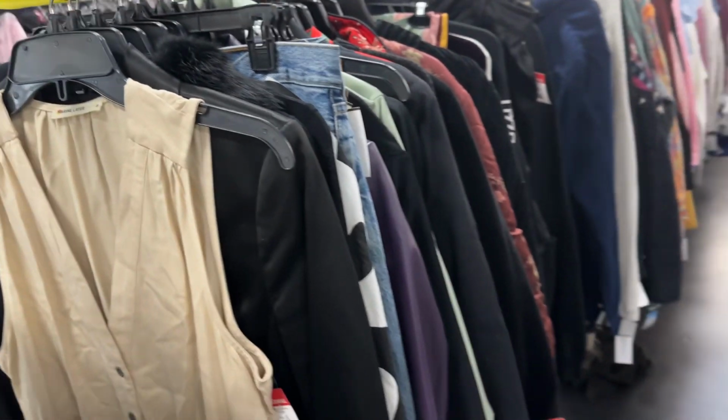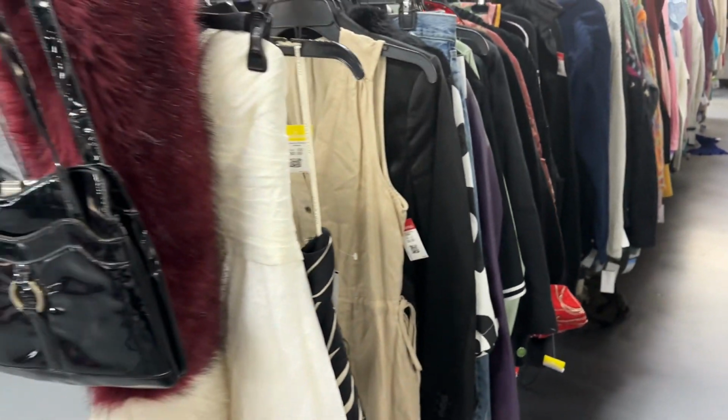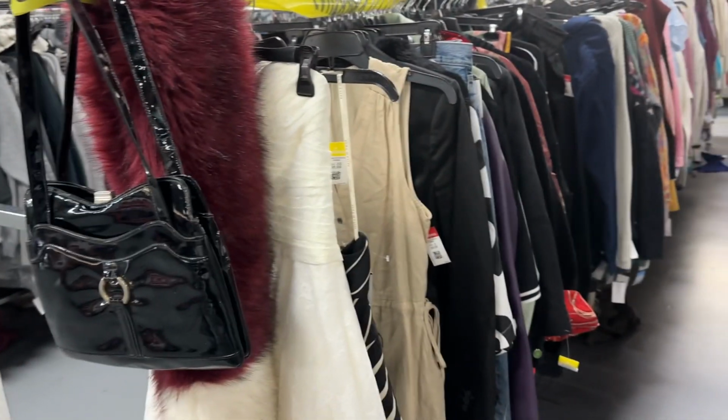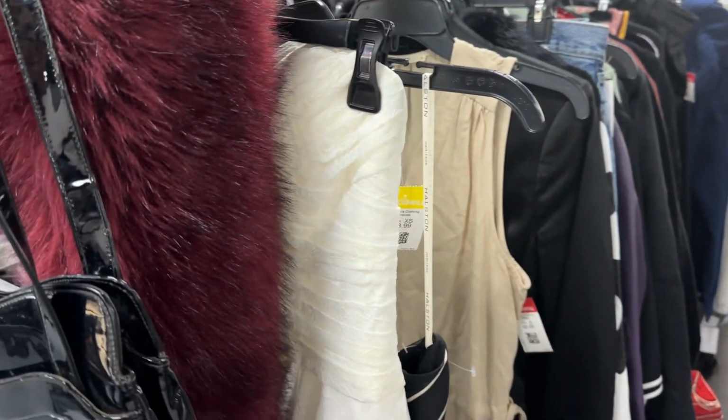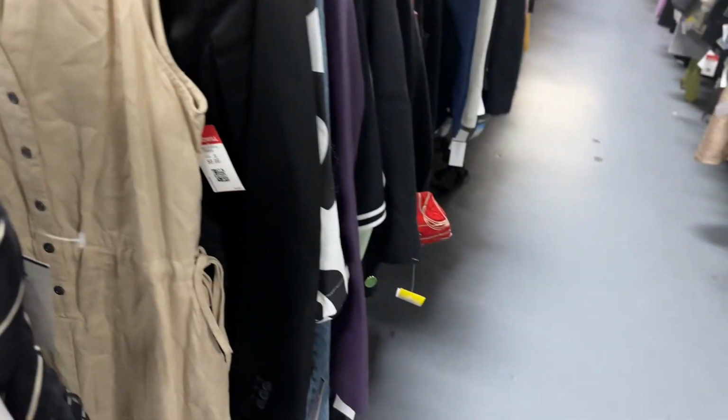This is the second location on Fair Oaks. I popped in because I had an exchange, just to see if they had anything interesting today. So I'm just going to go through my grab and purge. We can do that together.